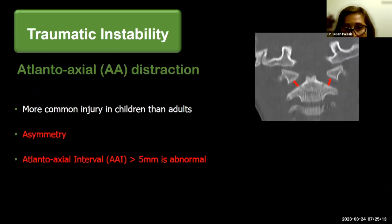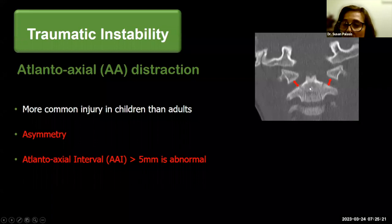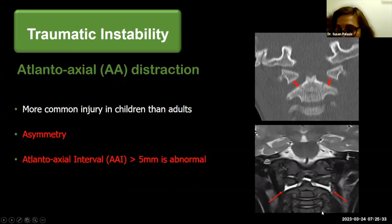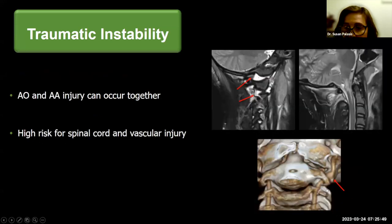Atlantoaxial distraction, again, is a more common injury in children than in adults. Again, we're going to look for asymmetry. Look at how the atlanto-occipital joint here is in better opposition and how wide that atlantoaxial joint is, above 5 millimeters. This is concerning. And the MRI clearly shows that we have fluid, both in that atlanto-occipital joint that did not look particularly wide, but significant findings in that atlantoaxial joint.